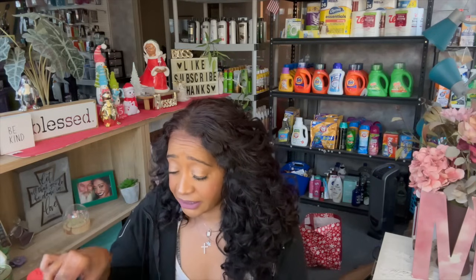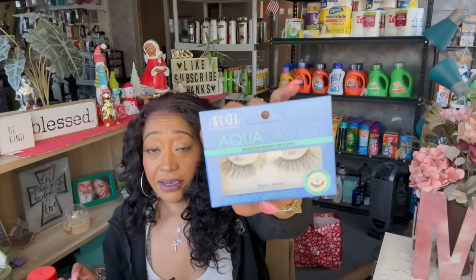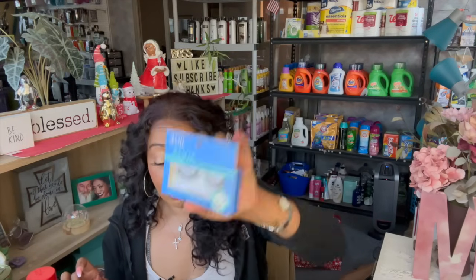Okay, next thing, I got another pair of the 341s. I feel like I've bought every single pair in my area. And if I find them in a different area, you know I'll be buying them because I love those lashes. I am actually wearing them today and I love them.